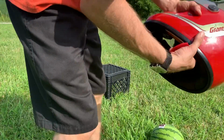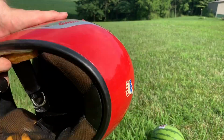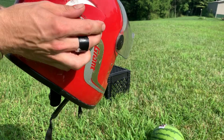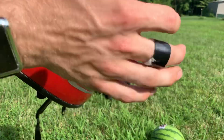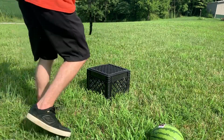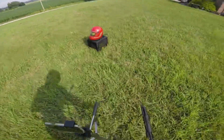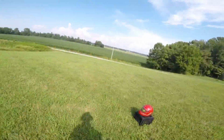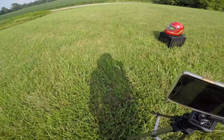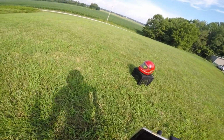So I just missed the watermelon, but you can see there is my hits, and on the other side, it blew the helmet back and completely off. So I'd say that was a solid pass through. You know, I'm super disappointed about that. I've played PUBG and I'll be shooting people with 9mm with the helmet on and they still live. I just cannot believe a 22 went through that.